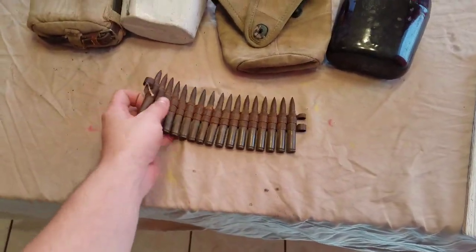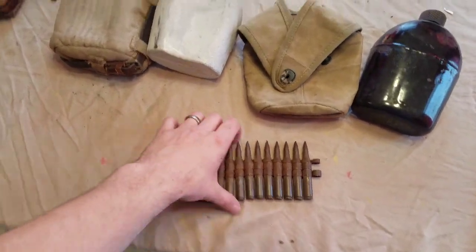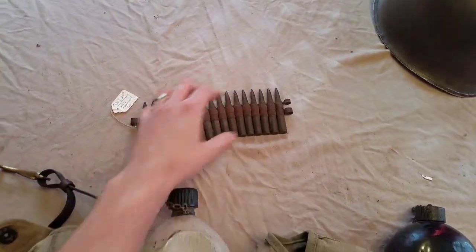And I paid $20 for this. Like I said, they're live World War II ammo. I think that was a good deal. And there's actually a story with this. The man who was selling it, he was probably in his 70s.